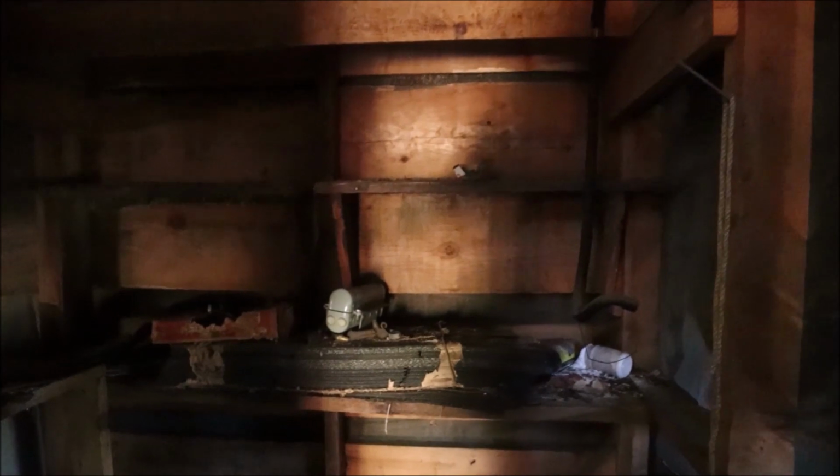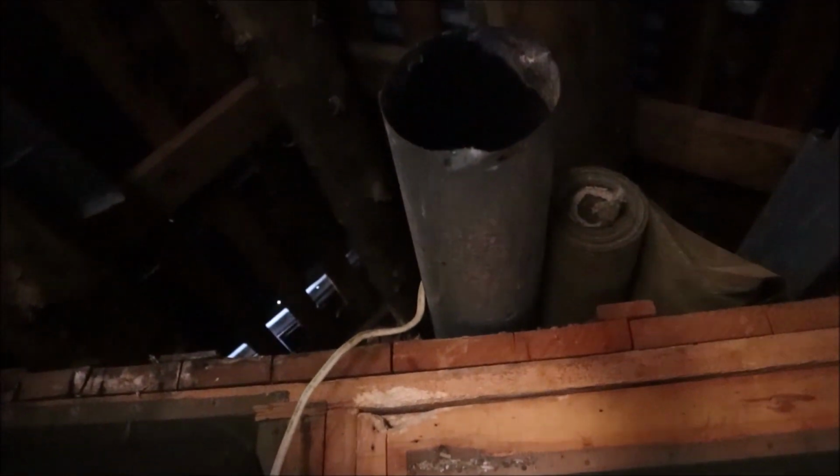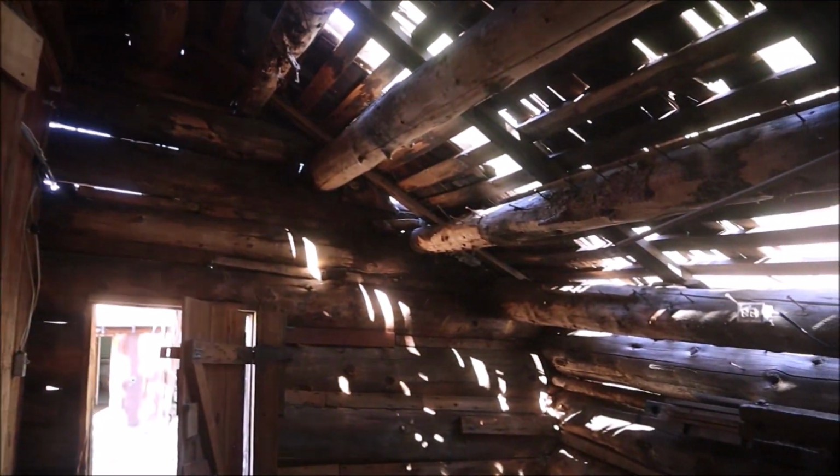And we have this screened in section, which they would have screened in so critters don't get in. Which I assume dry food once again. Some pipes up there, ventilation pipes. Looking out the window. And there really isn't anything this way. Does look like a place where snakes would like to hang out, so I'll quickly go away from there.